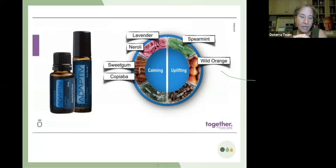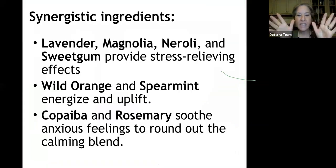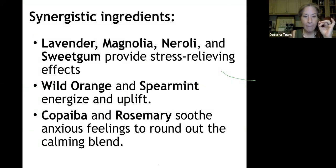So what's in the adaptive essential oils? We have lavender, neroli, sweet gum and copaiba for calming, and spearmint and wild orange for uplifting. Very interesting. So they're not just giving oils for calming or what we'll call sleeping. We want to make sure that there's a balance so that we're not falling asleep with adaptive, but we are calming our brain activity. Okay, synergistic ingredients. Lavender, magnolia, neroli, and sweet gum provide stress-relieving effects. Wild orange and spearmint energize and uplift. And finally, copaiba and rosemary soothe anxious feelings to round out this calming blend.